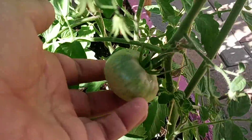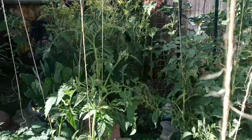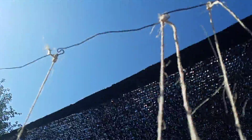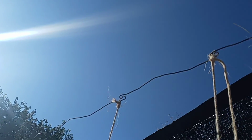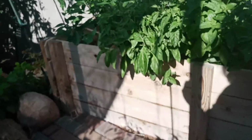It's so hard to see my screen with the sun, but hopefully you can see this. Now I do have twine. You see this running up. I didn't get to put the braces with wood like I wanted. I just put a really thick heavy duty gauge wire, and I kind of twisted the wire, so hopefully the tomatoes will hold.